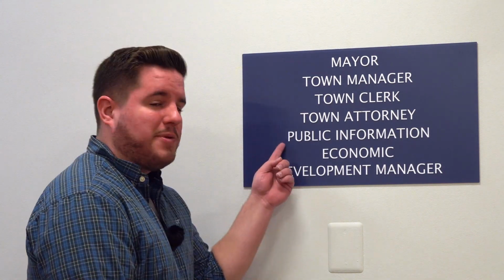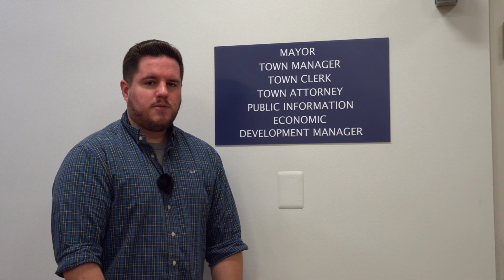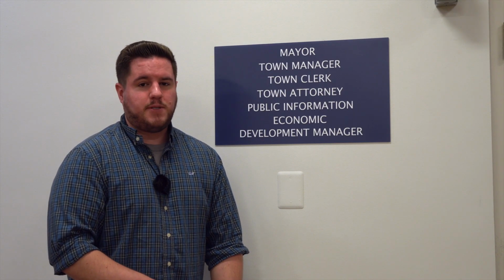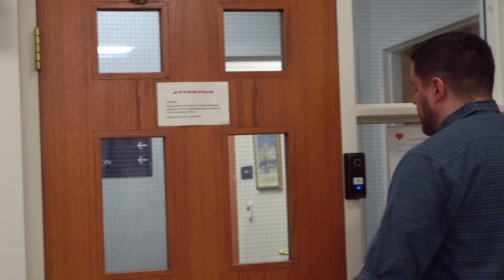Here we are on the second floor of Town Hall for a bit of information. If you'd like to submit a Freedom of Information Act request, that comes to us in public information, and you can email pio@viennava.gov. As you may know, elections are coming to the town of Vienna this May, and if you are not registered to vote or you need an absentee ballot, you can come upstairs here to the second floor, come up to our West Wing over here, but you have to buzz in to get a physical copy.